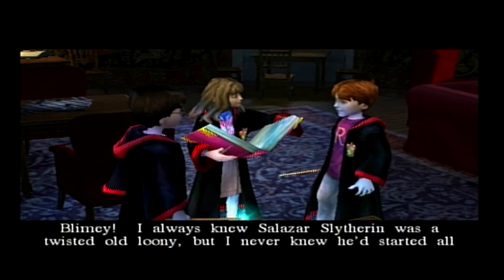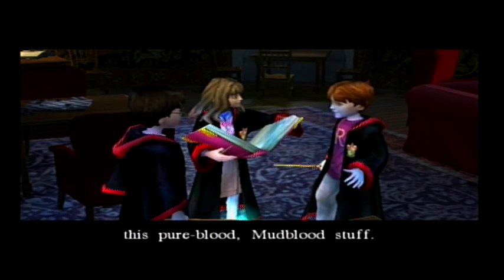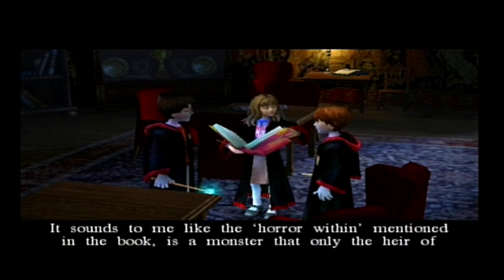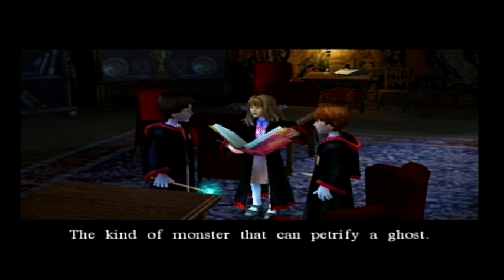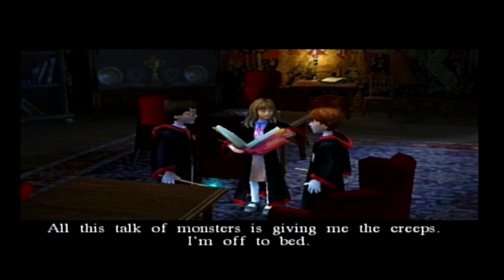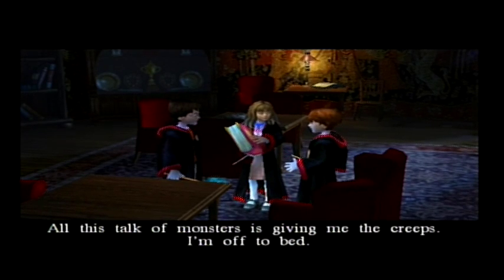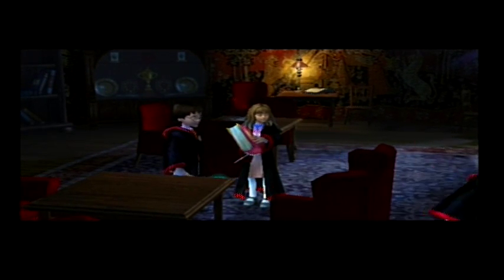Blimey! I always knew Salazar Slytherin was a twisted old loony, but I never knew he'd started all this pure blood, mudblood stuff. It sounds to me like the horror within mentioned in the book is a monster that only the heir of Slytherin can control. But what kind of monster? The kind of monster that can petrify a ghost. All this talk of monsters has given me the creeps. I'm off to bed. Yeah, later on.